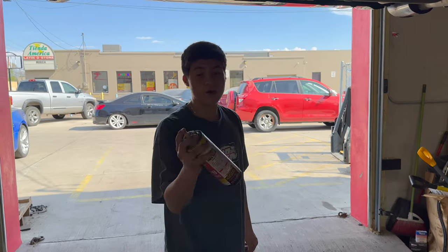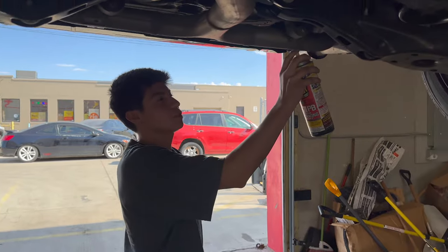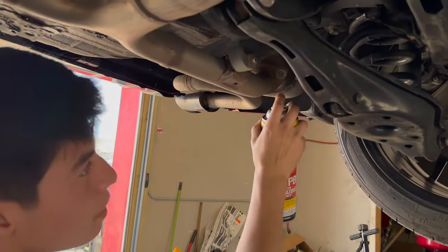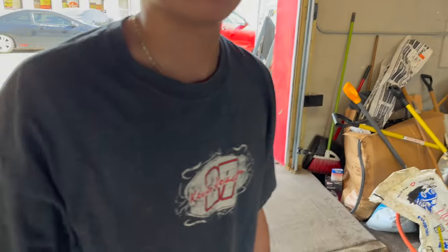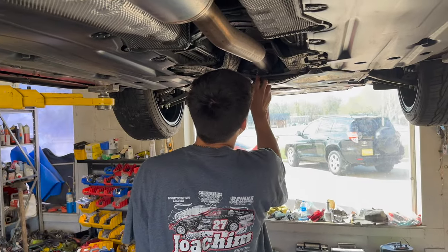Okay. So now all we do is put PB Blaster on all the bolts just to make it a little bit easier. Obviously these first ones right here are not going to do anything for us, but the ones down the line are, so you might as well just do it. It's not too bad of a pain to do.